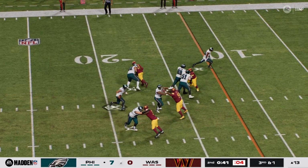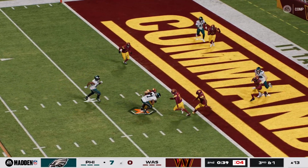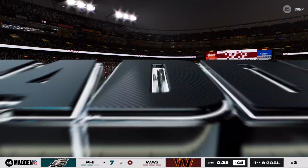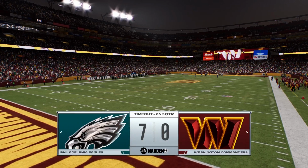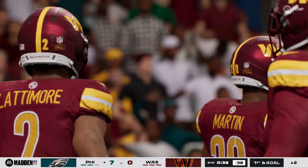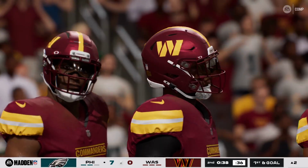3rd and 1. Here's Hurts. He's making a bid for it. And this drive is going to continue. He's taken down at the 2 on 3rd down. They've got themselves a 1st and goal. Timeout taken by the Eagles. That's going to be their first. They'll have 2 left to work with before halftime.